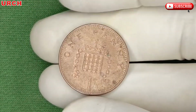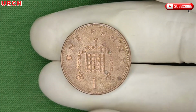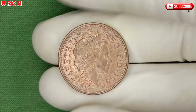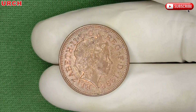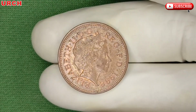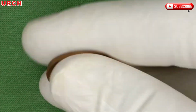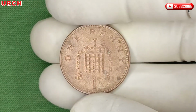Around her portrait reads the inscription, Elizabeth II DG Reg FD 1998, meaning Elizabeth II, by the grace of God, Queen, Defender of the Faith. The reverse side, designed by Christopher Ironside, features the classic portcullis with chains, a design based on the badge of the Palace of Westminster. The portcullis, crowned at the top, represents authority, governance, and the enduring link between the monarchy and the British Parliament. Beneath it, the value is stated simply, 1 penny.